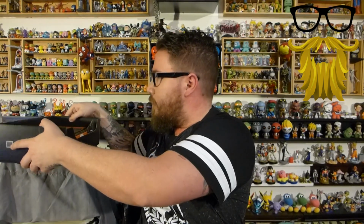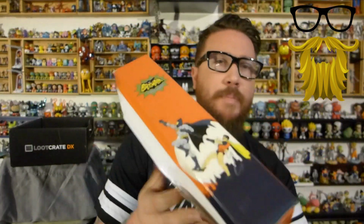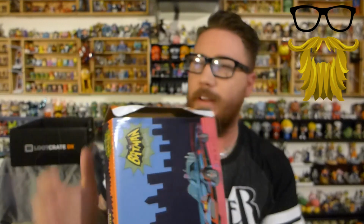Next, oh, okay, this is kind of big. Gotta get it out. So next, looks like we got a whole figure series. So it looks like we got Batman, the classic TV series, and a whole figure series there. Wow, that's pretty cool. Oh, geez. It came beat up though. This is exactly what happened in my Funko box. The flap didn't go in all the way, and then it got bent up. Why are they not closing their boxes? I think it's an automated machine, and it's not closing it all the way. Now it's all dinged up. And let me guess, Loot Crate doesn't do damaged boxes.